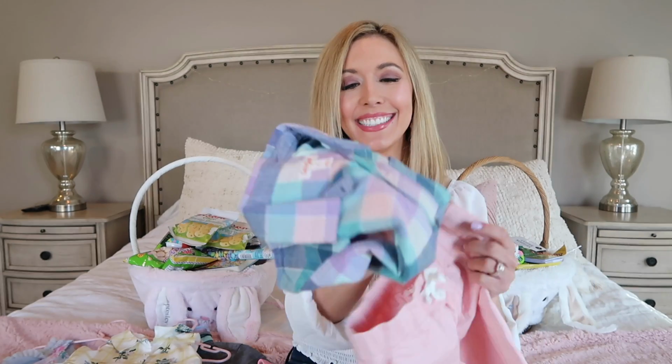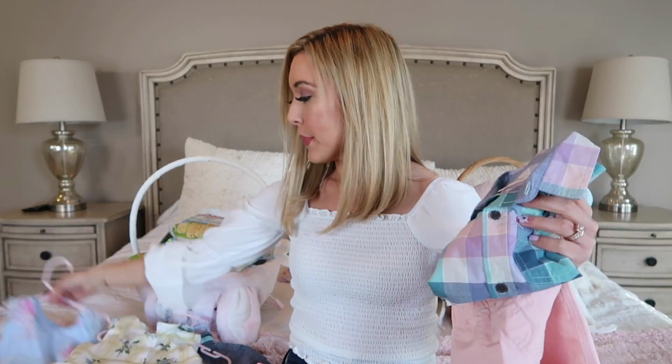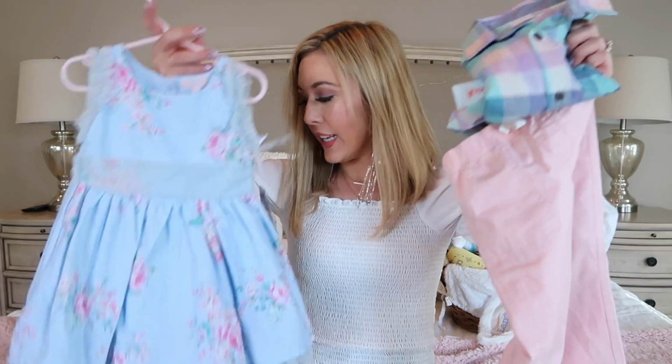Then Landon's outfit for the pink and blue dress, he'll wear the pink pants and then this plaid, I think you'd say plaid, it's not really buffalo check, but plaid. It has the pinks and the purples and the blues, but I thought that those looked really nice together, right? So kind of like the boy-girl color combos. But okay, that is the Easter basket haul, everything that's in my kids' Easter baskets for 2019, and what our Easter outfits are for Landon and Presley.